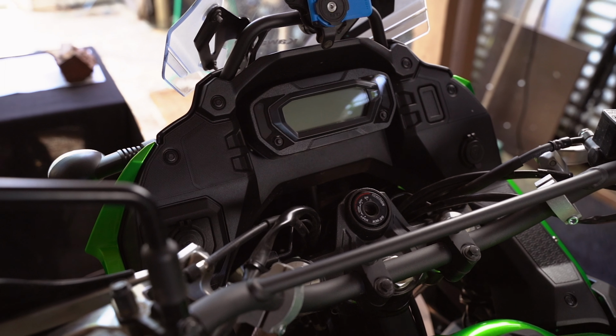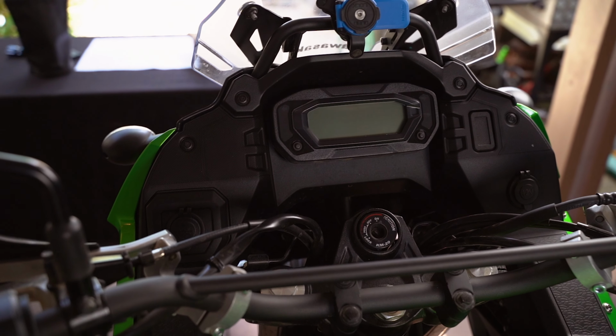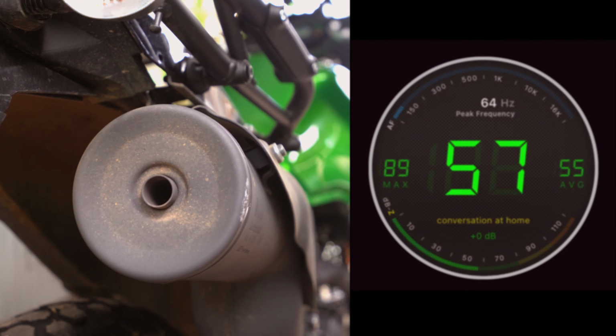Another thing to point out is that the KLR is lacking a tacho, so I can't just stand here and rev it to the same point here in the shed. So we're going to do two tests. I'm going to do an idle test here in the shed, and then we're going to go out and do 2 runs at 80 kilometers an hour and get samples there.